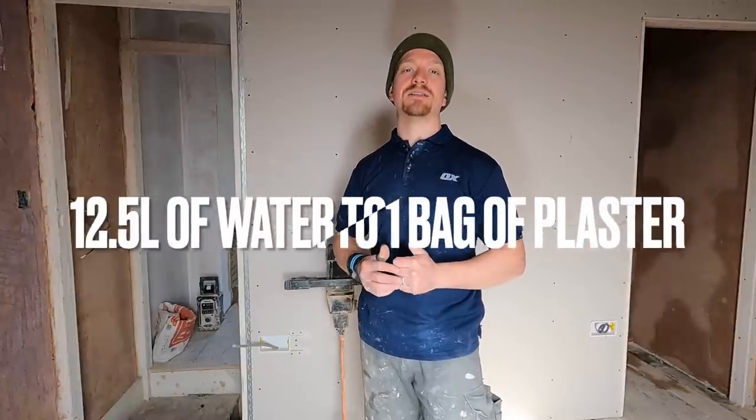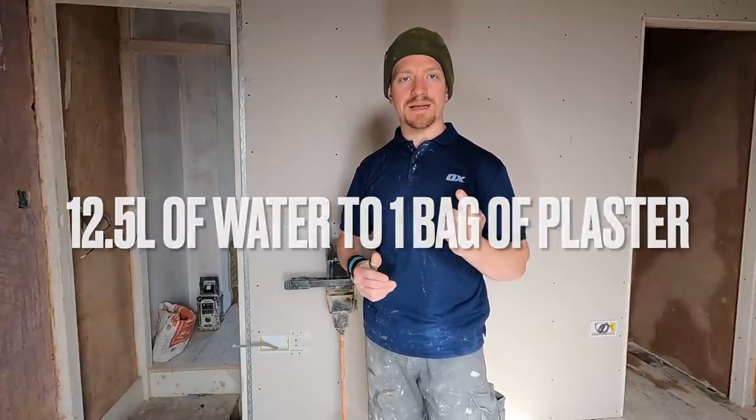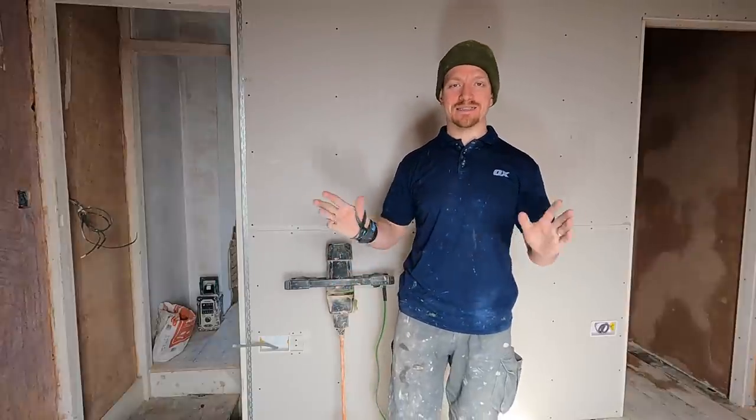So the perfect mix, what I'm going to start with, is make sure your mixing is perfect. What I say is 12.5 litres of water to one bag of plaster. That is the perfect mix. It says otherwise on British Gypsum bags, but don't follow their instructions. I'm not saying I'm God, I'm just saying that they say it's like 11 litres or something. It comes out like bonding, so just stay away from their instructions, it's not amazing. 12.5 litres of water to one bag of plaster is the perfect mix.